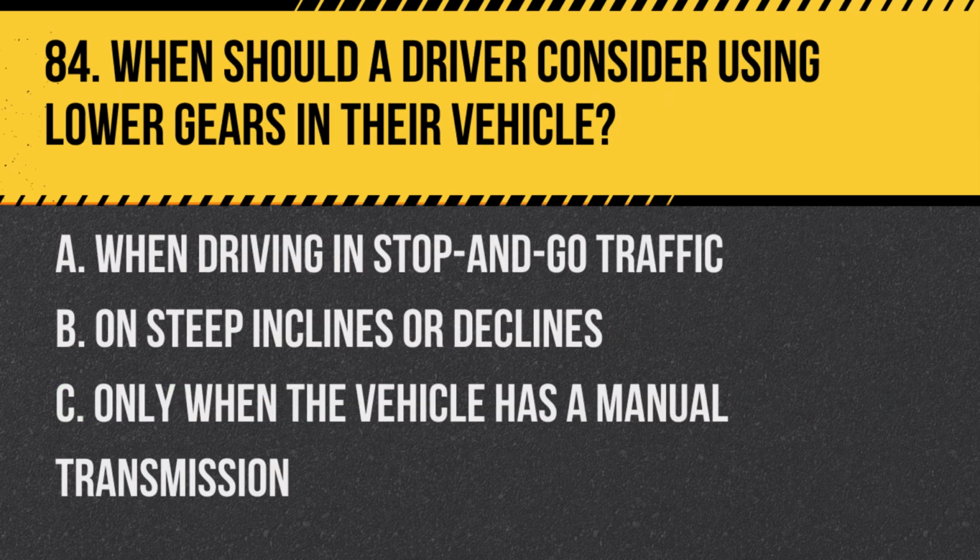Question 84. When should a driver consider using lower gears in their vehicle? A. When driving in stop-and-go traffic. B. On steep inclines or declines. C. Only when the vehicle has a manual transmission. Answer. B. On steep inclines or declines. Using lower gears can help maintain control and reduce brake wear when driving on steep hills.